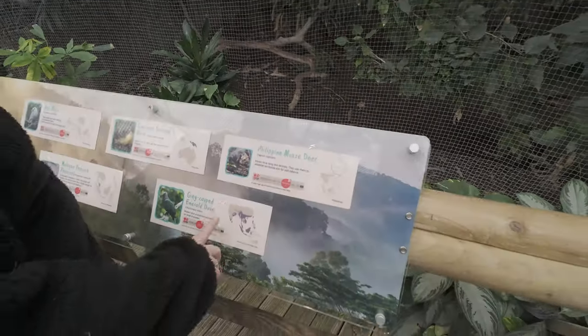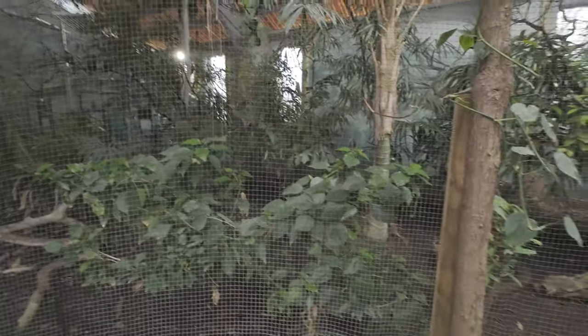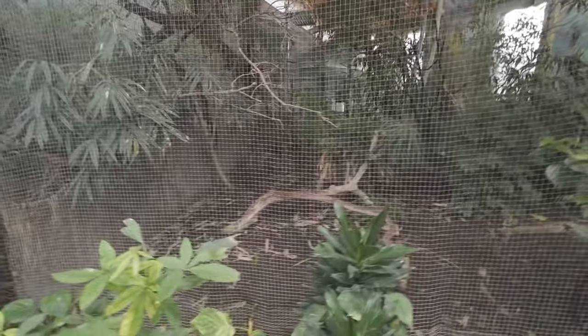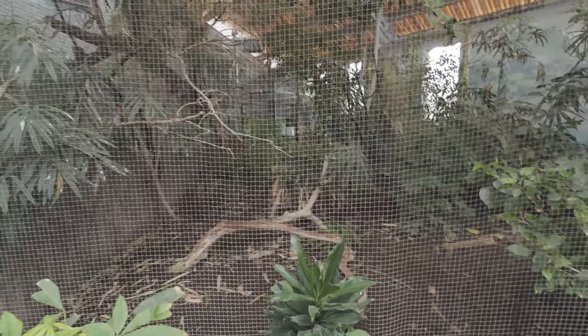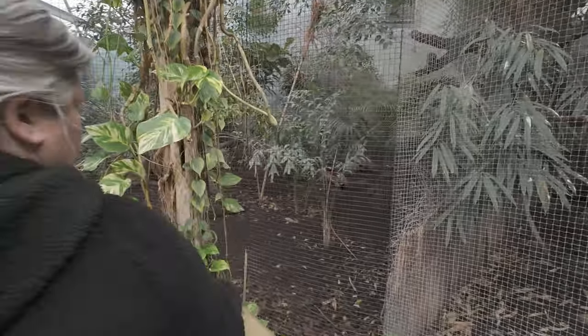The mouse deer's in here. We've not had much luck with mouse deer of late. We didn't see any in Spain this time in Fuengirola, in the Bioparc, not just walking the streets, on a scooter. Didn't see any here today. No, there's a pheasant pigeon. It's a dove, yeah. Oh wow.